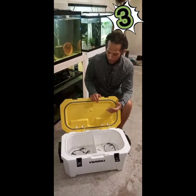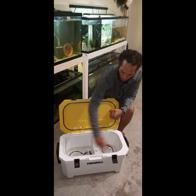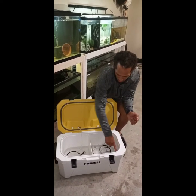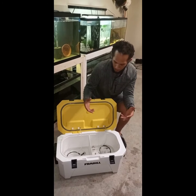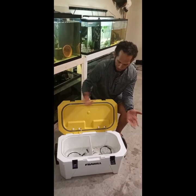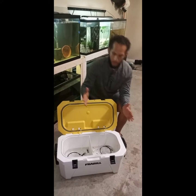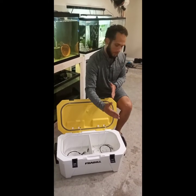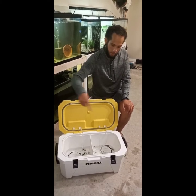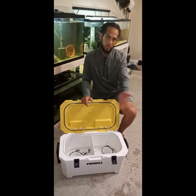Another reason why I feel that this is the best bait box on the market is because of the rounded corners the bait box comes with. By the corners being rounded, it allows your minnows to swim in a constant circle. Normally in rectangular or square bait boxes, the bait would just swim into the corner and die. With the corners being rounded, it allows the bait to swim freely and not go into a corner and just die.